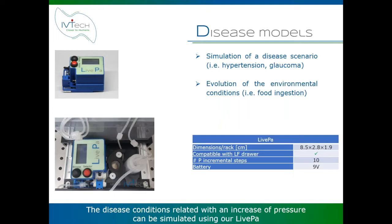For us, it's also important to be able to mimic the pathological environmental condition, because what I described to you is suitable for a physiological in vitro model, but if we want to evaluate a disease, we need something else. So we provide our LiveBox PA, which is a pressure modulator, used to increase the pressure inside of our chambers, so onto a tissue. This has been used to test, for instance, the pathological condition related with hypertension or glaucoma. It can be used also to evaluate the scenario of glioblastoma, so the presence of tumor mass on our healthy tissue.